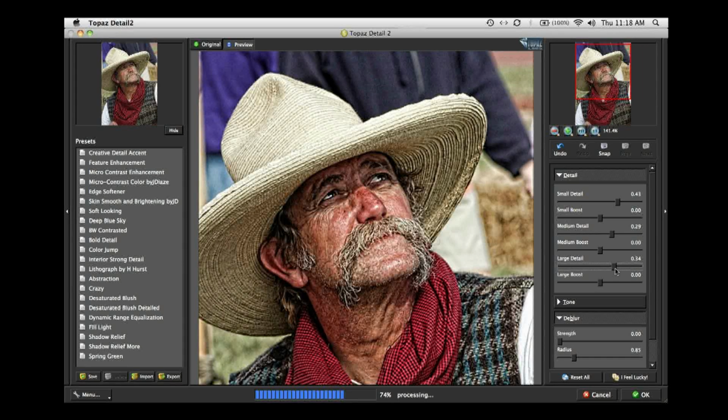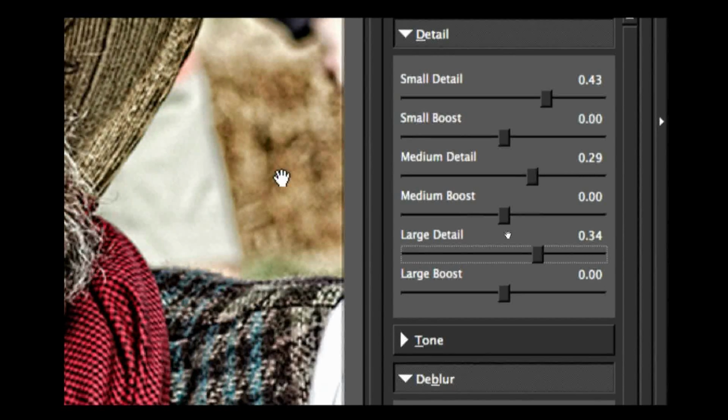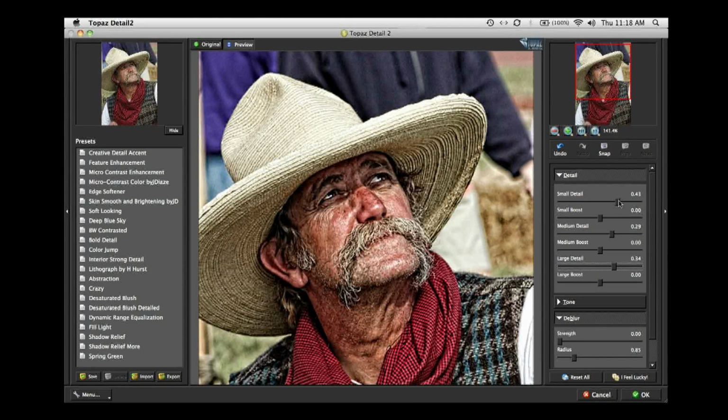Now, you notice that over here it says we have small, medium, and large details. And that's the way Topaz Detail breaks things down. So it's very easy to understand. If you only wanted to accentuate the small details, you would just crank that up, and that's exactly what it's going to do.